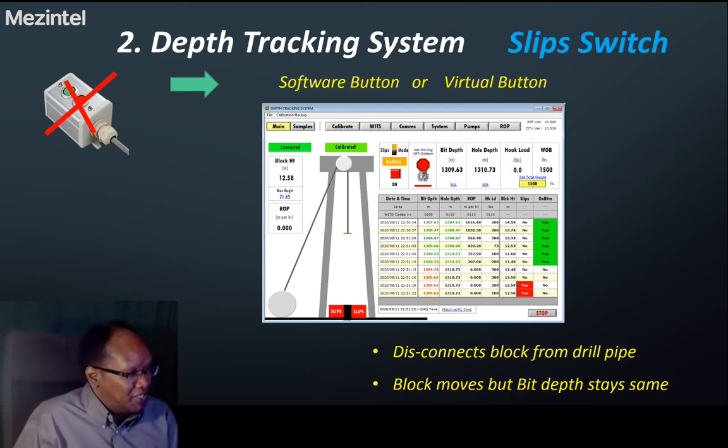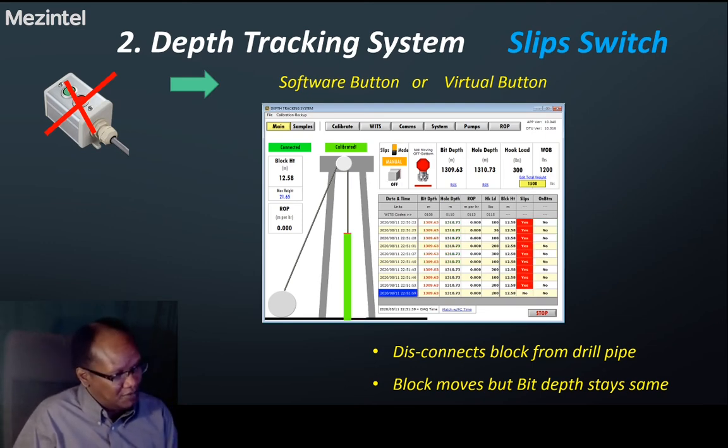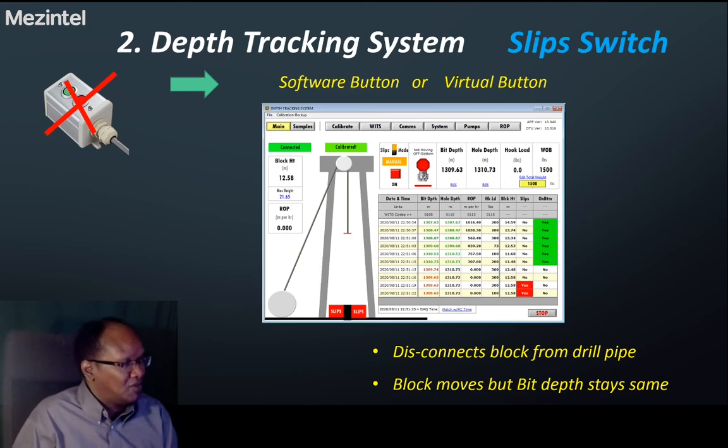Normally the slip switch is indicated as in, so that the traveling block can go and pick up another stand. So it will be traveling up to the maximum point of reach, and then a new pipe stand will be placed so that drilling can proceed. So again, that's how the slip switch is implemented in the Mezintel depth tracking system software.